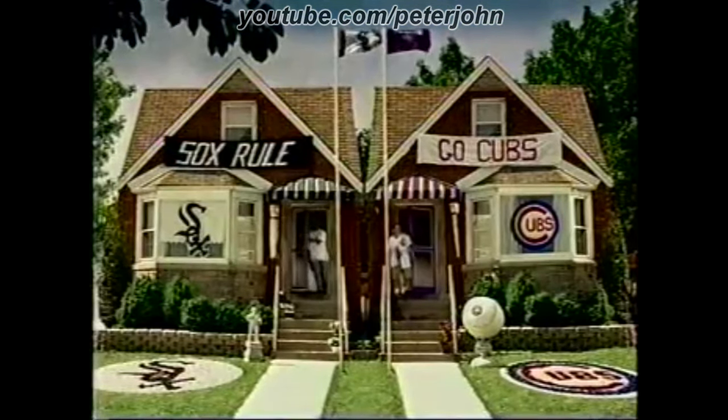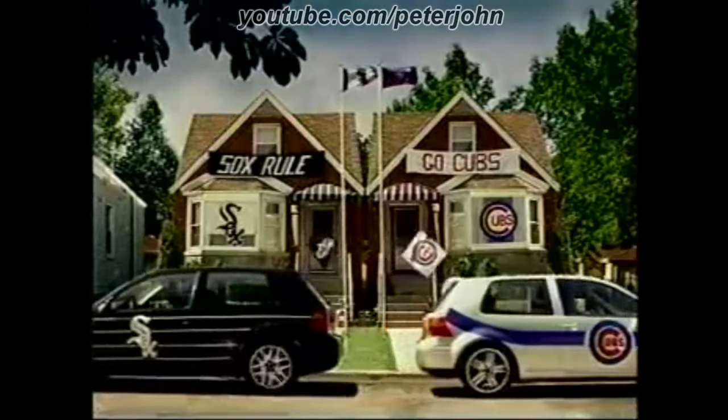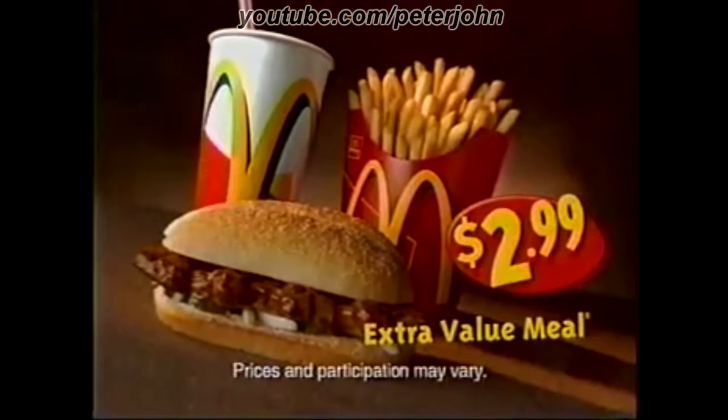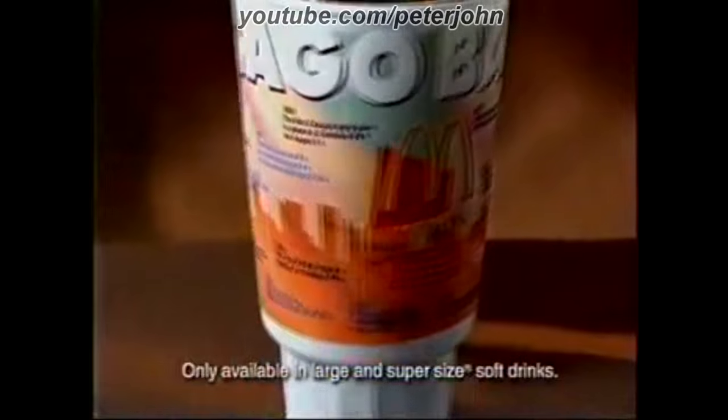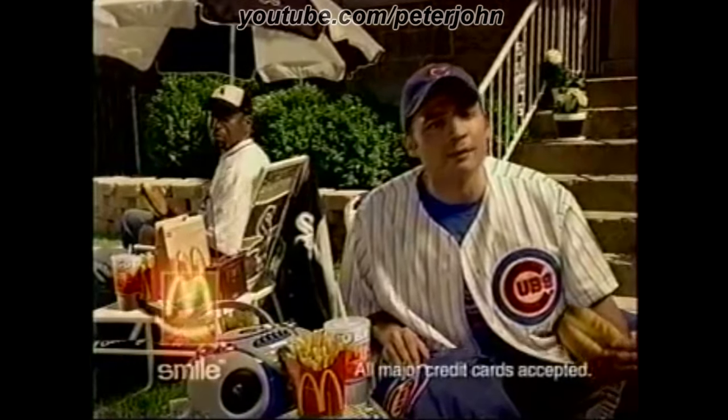It's that time of year again. North side versus south. Neighbor versus neighbor. Cubs versus Sox. To make sure we're all rooting on a full stomach, McDonald's is bringing back the tangy and juicy McRib sandwich. And when you make it an extra value meal, it's just $2.99. Also available, a Cubs Sox collector cup. Hey, with a deal like this, does it really matter who wins? Just kidding.